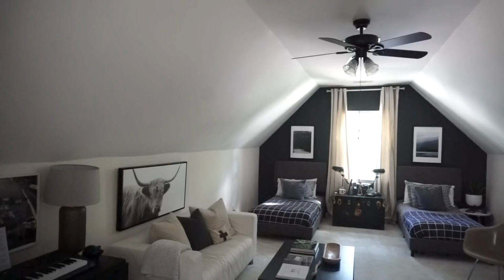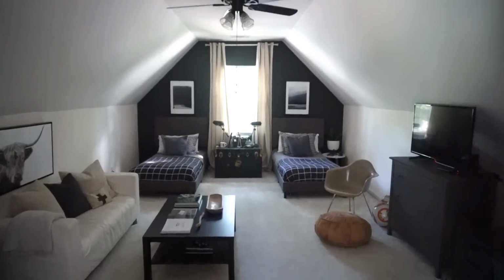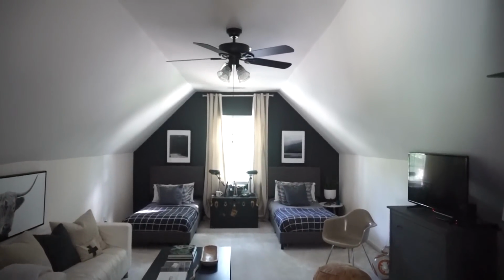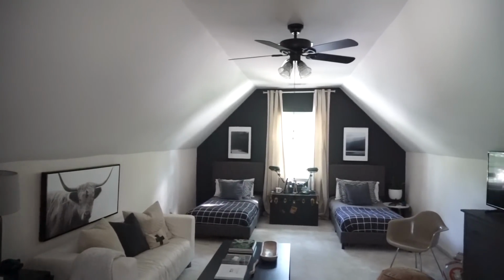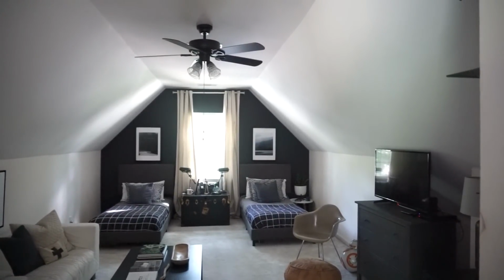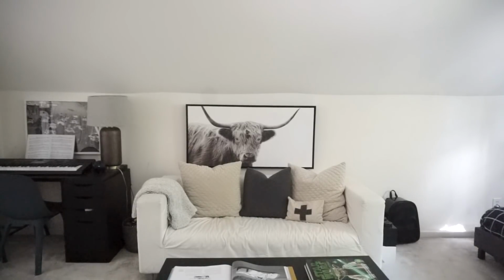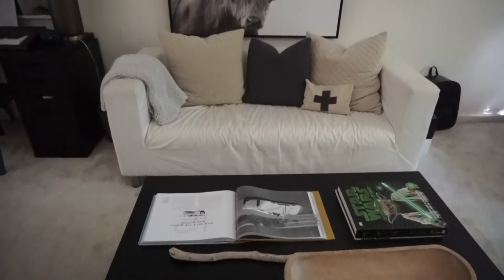The boys share a bedroom. They have always shared a bedroom. They've always been together, and so far my oldest son has not asked to have his own room. He did mention it once, and I was like, ooh, your brother will hate that, and he hasn't mentioned it since. So for now, the two of them are still sharing a room, and they have got the coolest space. It has a TV, it has its own sofa, they have an area where one of my sons can play the keyboard, and another one can be at the computer, and this entire space just really works for them.